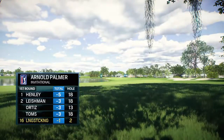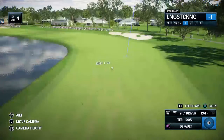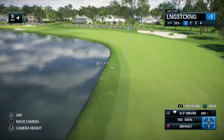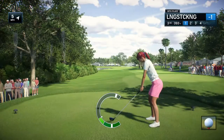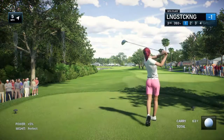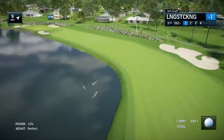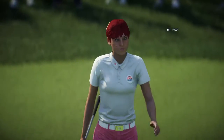Par 4 third here at Bay Hill. This is a hole where you do not want to miss left. 434 yards and plenty of water. Don't look left, don't hit it left, don't play left, don't go left. Nicely played shot, about 310 yards down the fairway.